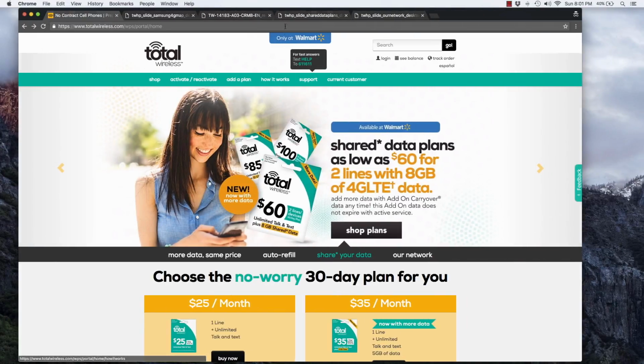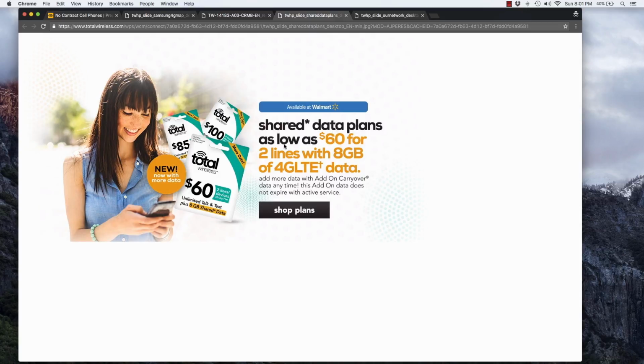Now, share your data. So it says shared data plans as low as $60 for 2 lines with 8 gigabytes of 4G LTE data, and that you can add more data with add-on carryover data at any time, and that this data does not expire with active service. So that looks really good too. It looks like they have shared data plans. That's nice to see on a prepaid wireless service.